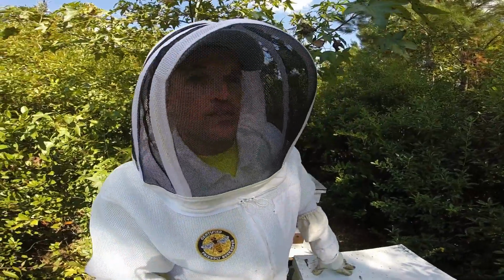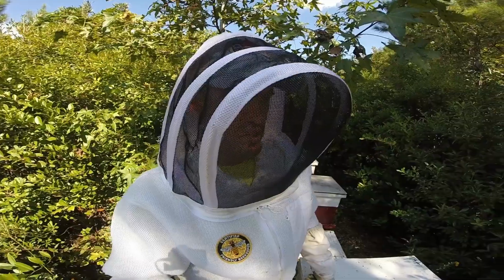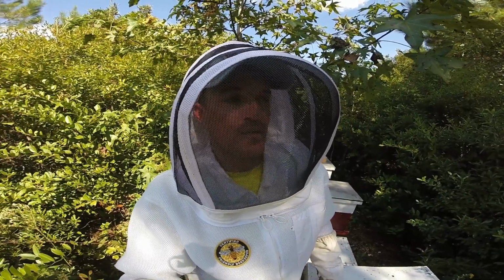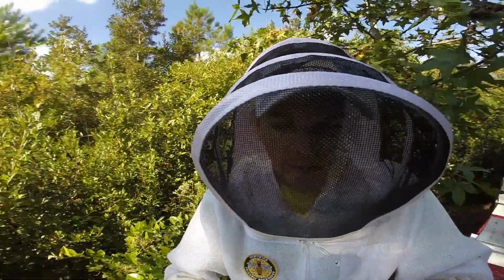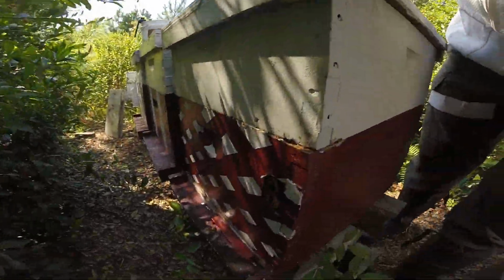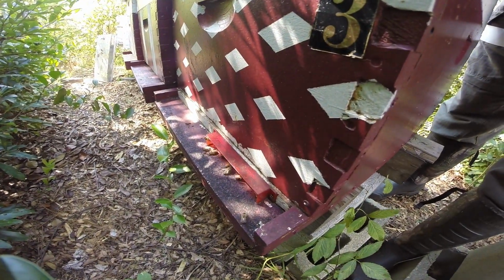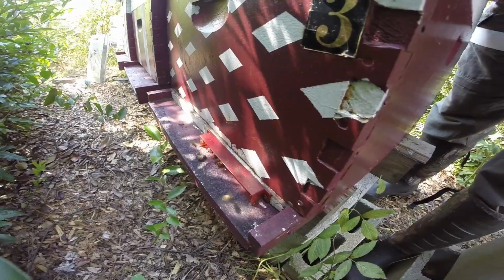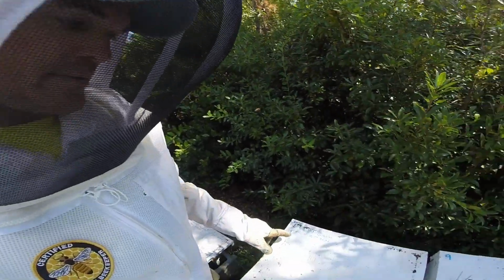Last time I inspected this hive and any of the hives was mid-July, due to the same reasons, my work schedule, which as you can probably determine by now is not ideal for keeping bees, at least for the most part. But hive number 3 has been one of the stronger hives this year, and I'll just leave it at that because I can't remember its entire history. Actually, I can tell you some of the history because I wrote it on the top cover.